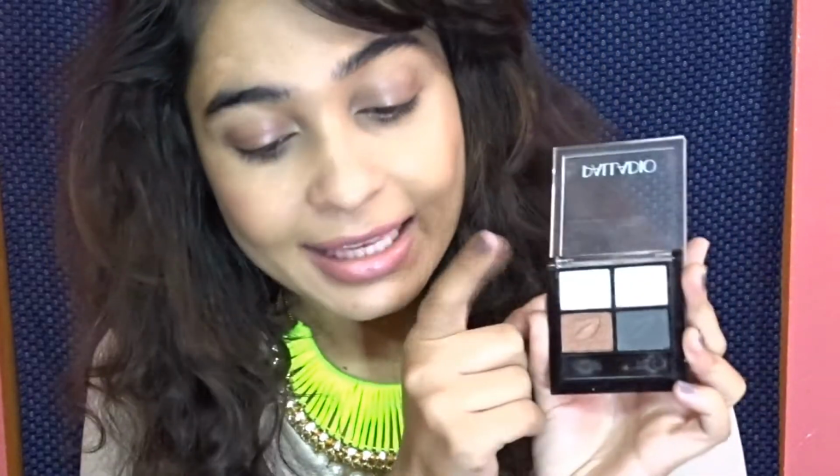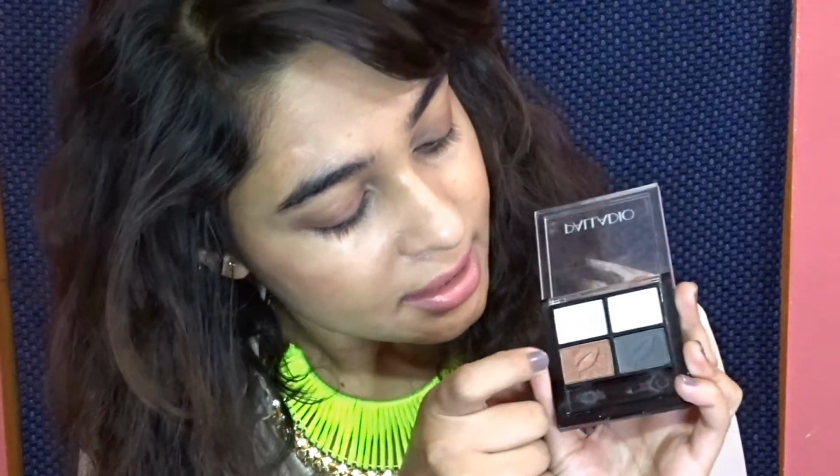But you can start off with quads. This is a herbal eyeshadow quad by Palladio, and I love this because of the colors in it. This is a shimmery color, this is a matte one, this is a bronzy one, and this is a dark one. Why I love this so much is because these are good for highlighting the inner corner, the brow bone, or the lids, and I can just darken it up with some of the black, and you're done. Everyday makeup, you are done. So quads are very good and easy to go for. Instead of buying single eyeshadows, it's just a big pain, trust me, I've done that.